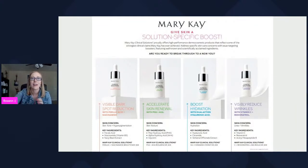Vitamin C, think of it like your orange juice. You're mostly going to be drinking orange juice in the morning, right? That's a morning type drink. So you only use this step in the morning.